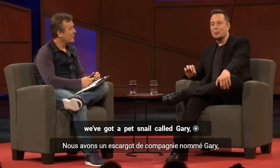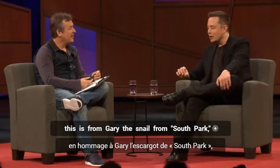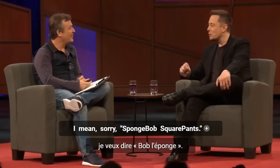Our target actually is, we've got a pet snail called Gary. This is from Gary the snail from South Park. I mean, sorry, SpongeBob SquarePants.